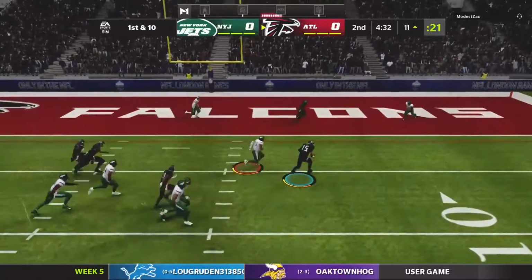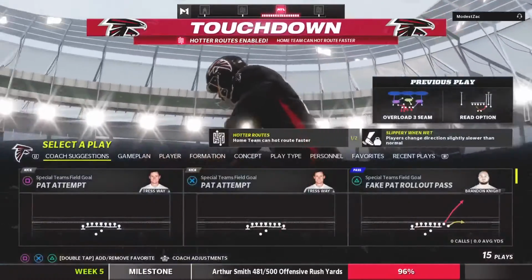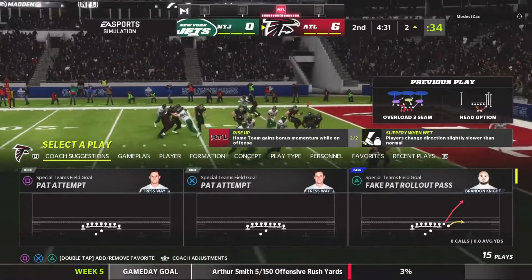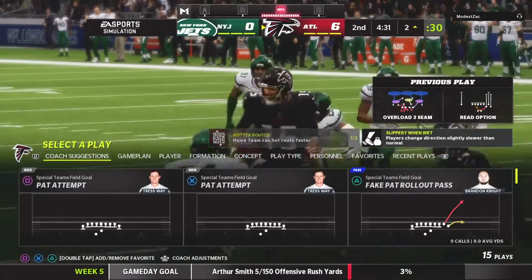Now he'll try to run with this. And he'll take it into the end zone. Touchdown, Atlanta. It's their quarterback with his first career NFL touchdown, as his guys are first onto the scoreboard here this afternoon.